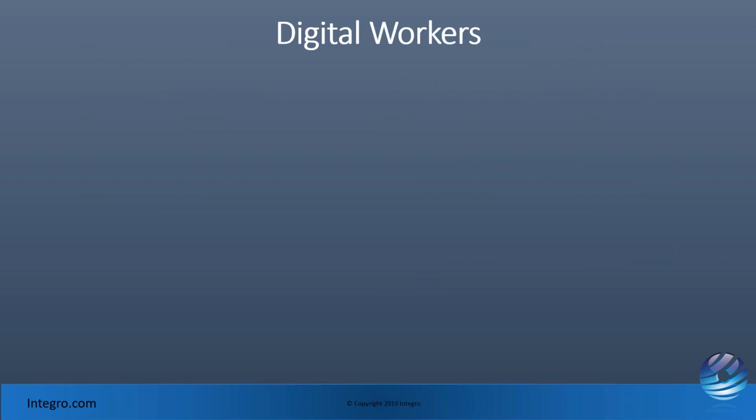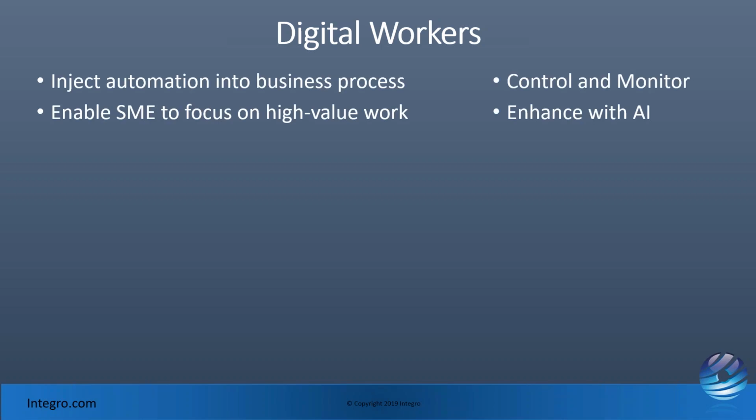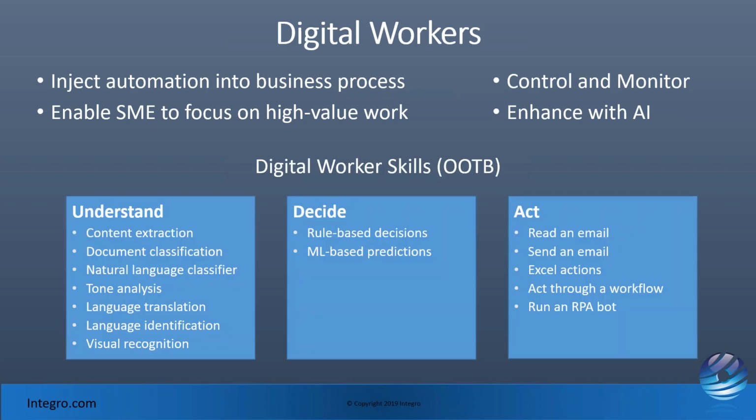new functionality. So digital workers are sometimes confused with robots, but it's a lot bigger. It includes robots, but it enables you to insert automation into more areas of your business. And it enables subject matter experts to be able to focus on high value work instead of doing things that digital workers can do. They're easy to control and monitor, and they're easy to enhance with AI.